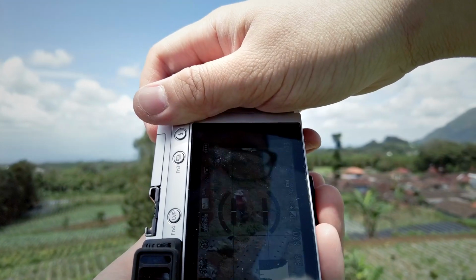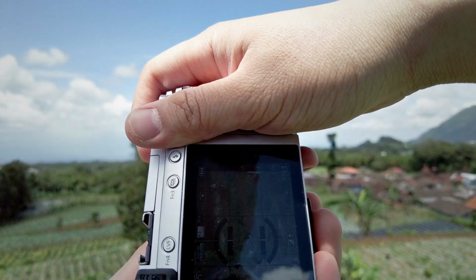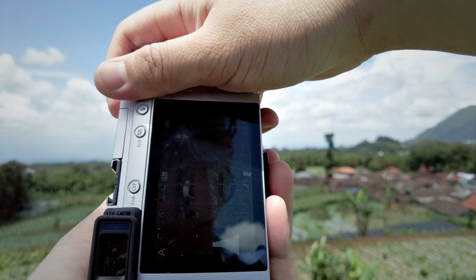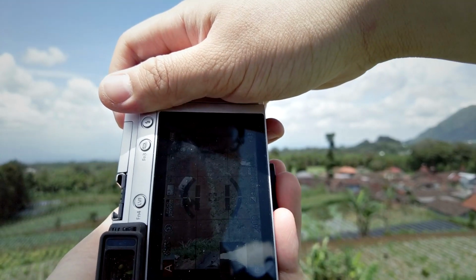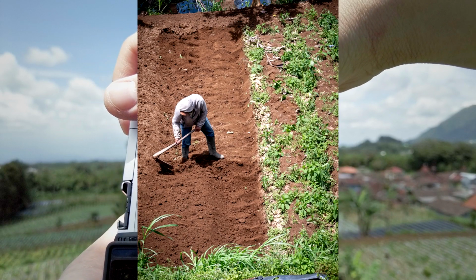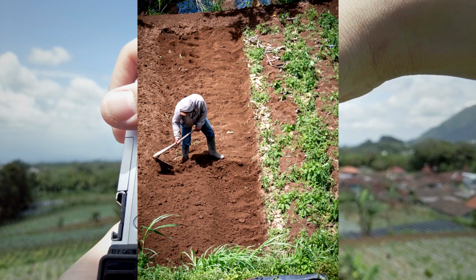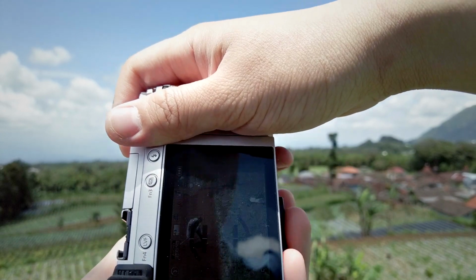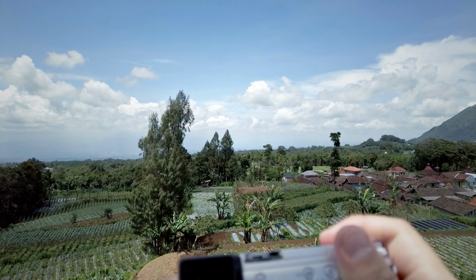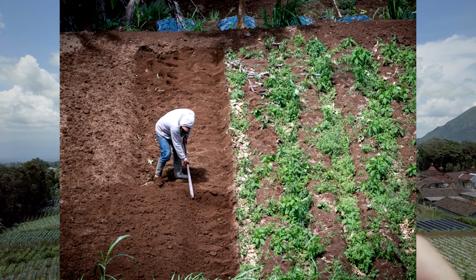Alright, she's moving away from the other guy, so I can isolate her. Alright, now it looks almost perfect. And that guy is now alone, so maybe I'll try to isolate him. Alright, I kinda like the composition now. Just one person. One more time. Maybe horizontal. Let's try. Let's try one more time.